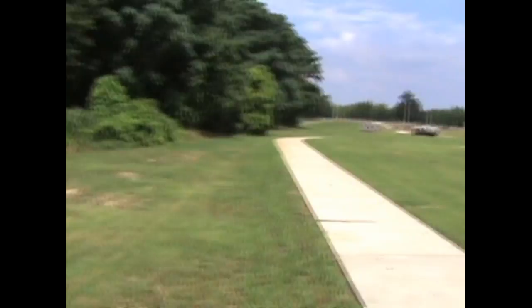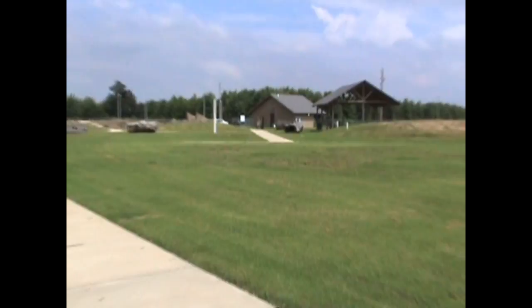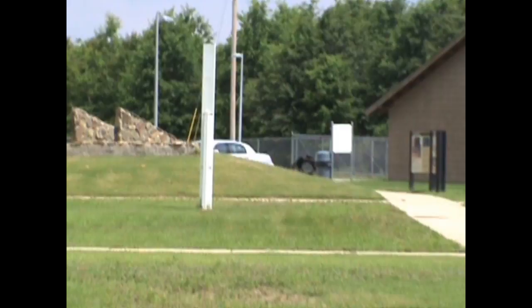Now if you come to Sky Lake, don't expect a big crowd, because when we got there, we didn't see a soul all the time that we were there. And don't bring any money, because it's all free. All right, here we go.